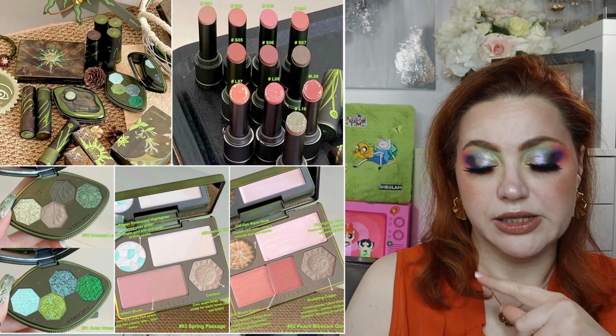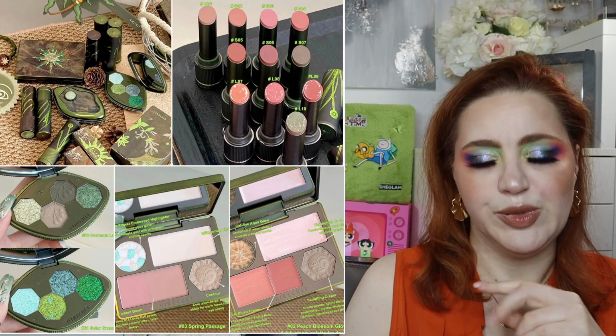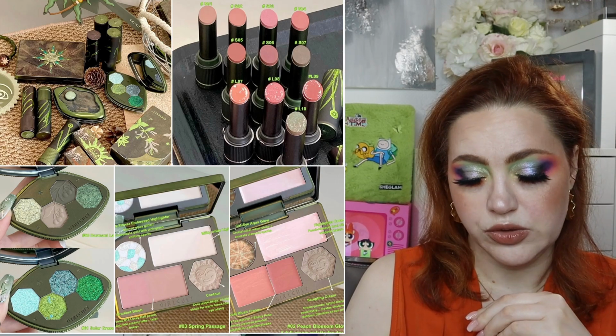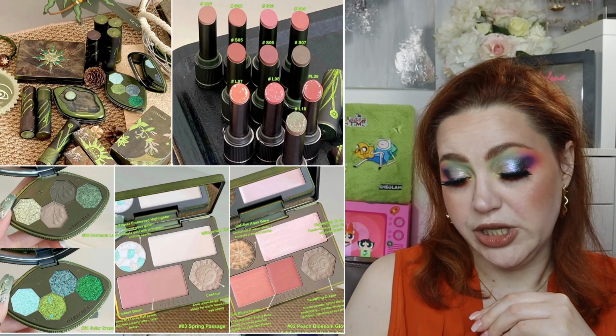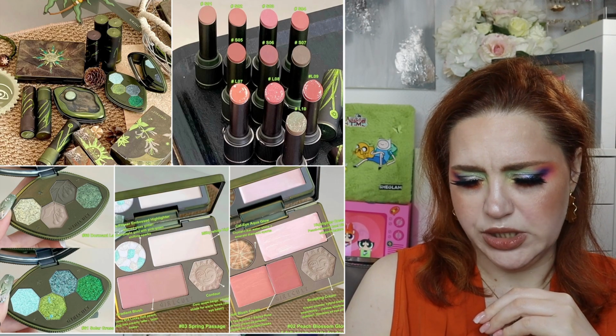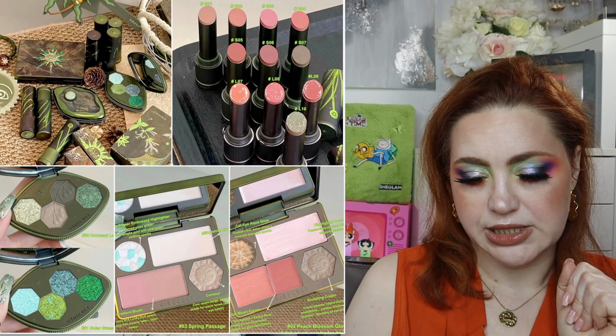We do have a face palette as well, or 2 face palettes. Yes, I think 2 face palettes where we have a highlight as well as a matte highlight, 2 blushes as well as a bronzer or contour, which can be cute, don't get me wrong, but I'm not sure about this yet. I think one of the palettes has 2 more cream products in there.